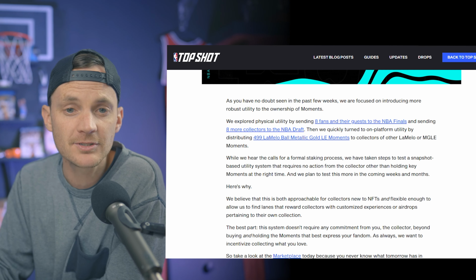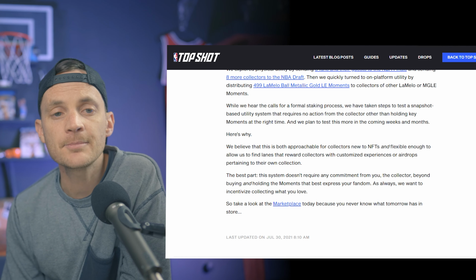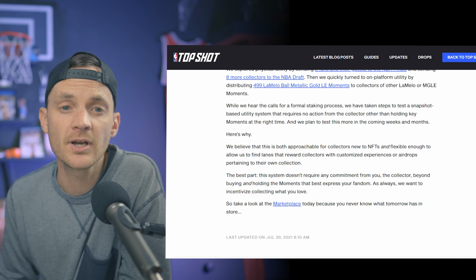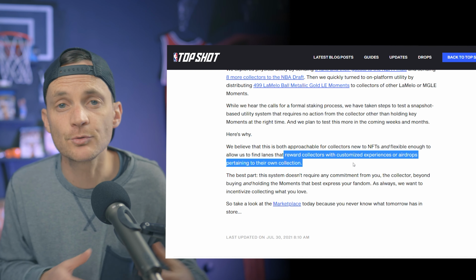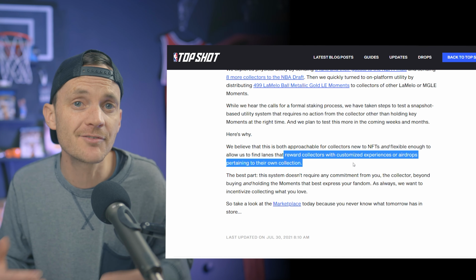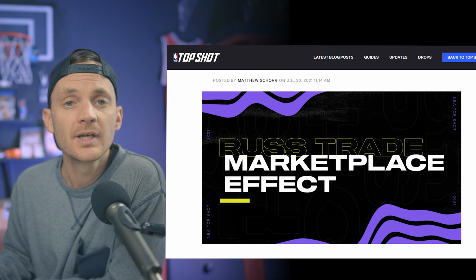They also outlined the on-platform snapshot, which distributed the LaMelo Ball MGLE moments to 499 collectors who are holding rookie moments. They hear calls for a formal staking process, and they have taken steps toward snapshot-based utility that requires no action from the collector other than holding key moments at the right time. This continually will allow them to reward collectors through customized experiences and airdrops based on the collections that they have in their back pocket.